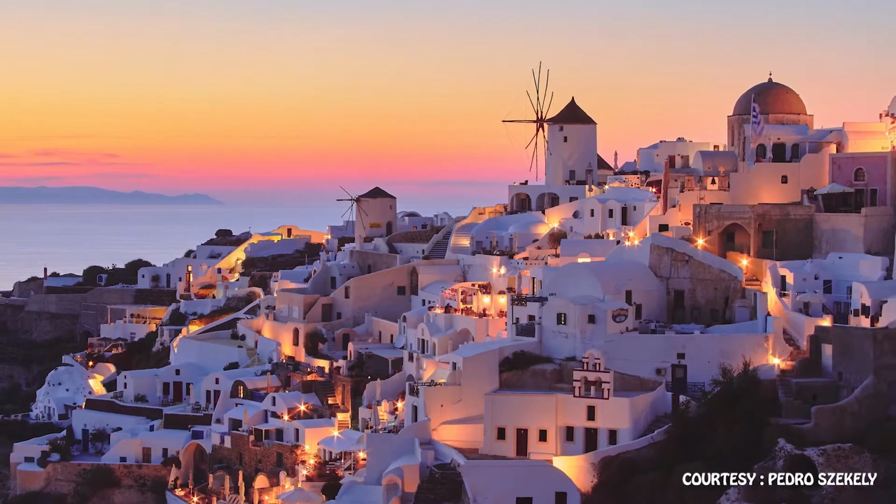Now, you might have realized I didn't mention anything about the sunset, which might seem a little odd because Oia sunsets are super famous for pictures like this. However, if you know this channel, you know what I'm about to tell you. Oia is the worst place to go for a sunset because of how overcrowded it gets.